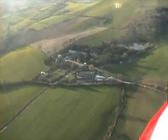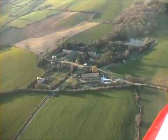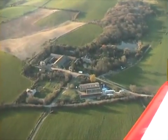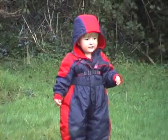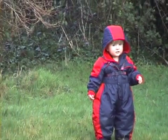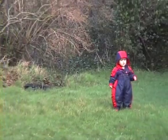This is an aerial view of the farm, where you can clearly see the bottling plant to the south of the manor. This is my future production manager, George, standing in front of the manor.